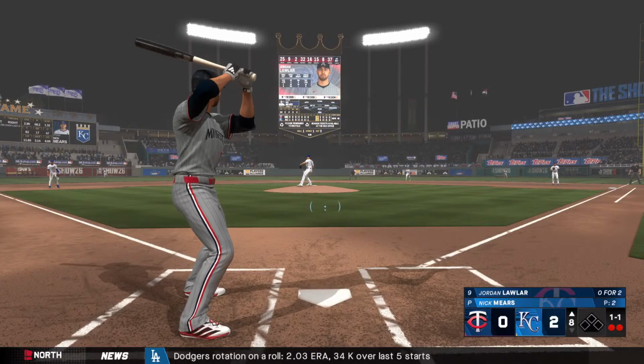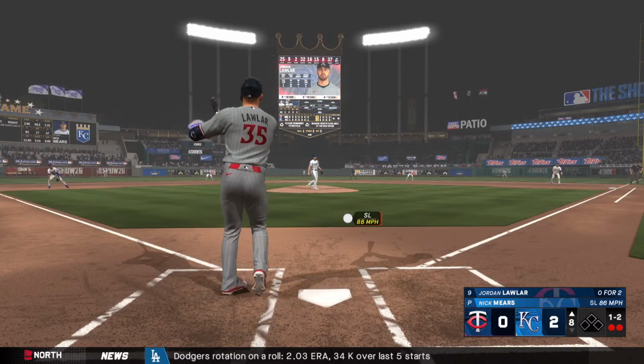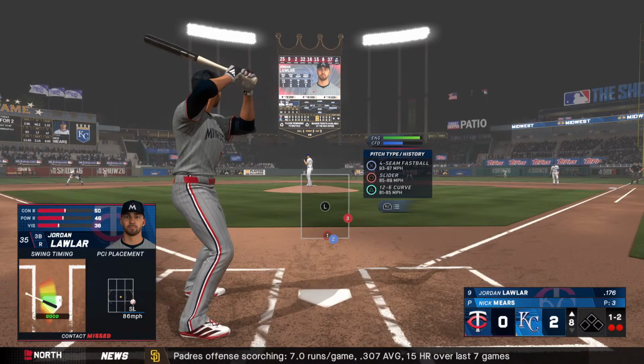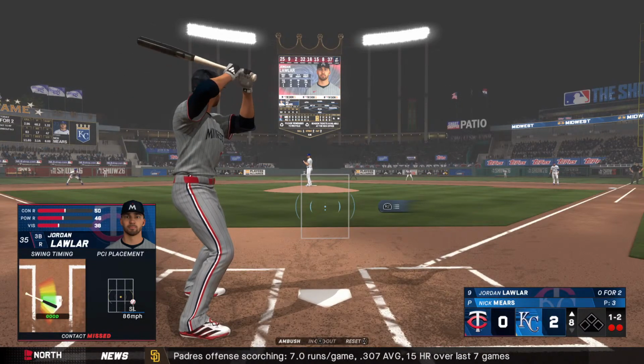Two down, nobody on. And a swing and a miss. There's that slider. Looking very settled on the mound here in the 8th. One more out, and they'll probably hand it off to their closer for the 9th with at least a 2-run lead.